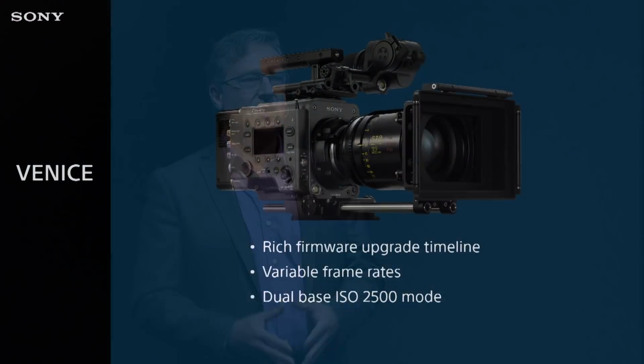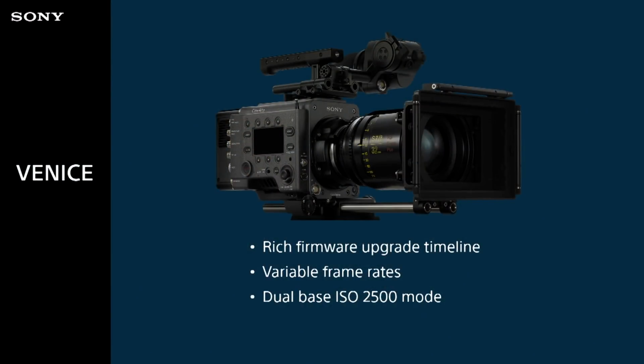Sony is known for protecting customers' technology investments for the long term by continually releasing upgrades that enable new and powerful features, and Venice is no exception. Here at NAB, again as another exclusive, we are previewing upcoming features including variable frame rate and dual-base ISO 2500 mode. This is a really powerful feature of the camera, and we'd like to show you a quick video here of its capabilities.